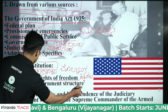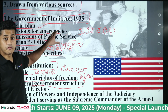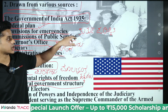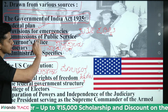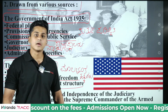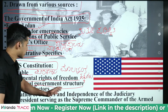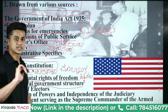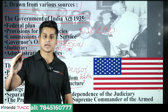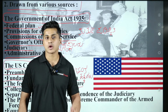Then the federal government structure. You might get confused. Federal plan, I told you, the policy or plan program implementation by coordinating between center and state, was taken from the Government of India Act 1935. But there is another thing, which is the federal government structure. What is the federal government structure? It means the union government transfers some of the powers, or gives some sort of autonomy, to the states. That is called the federal structure. Like state subjects, there are a few state subjects where states have all the power to make legislation, like agriculture and land. All these are state subjects. The Union cannot interfere in them unless there is an emergency.